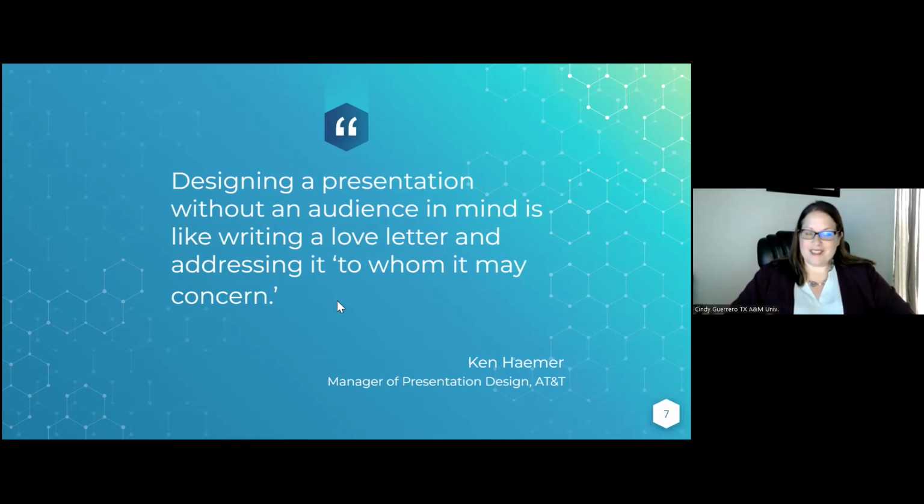Any thoughts or comments on this quote? I would have never thought of it that way. But I really do see that connection now. Like you should be tailoring your presentations and not just saying, oh, I have to present on this topic. Well, I have a presentation on this topic and they're completely different audiences and for completely different functions. Thank you for bringing that up, Jordan. Absolutely. And we'll talk to that in just a little bit.